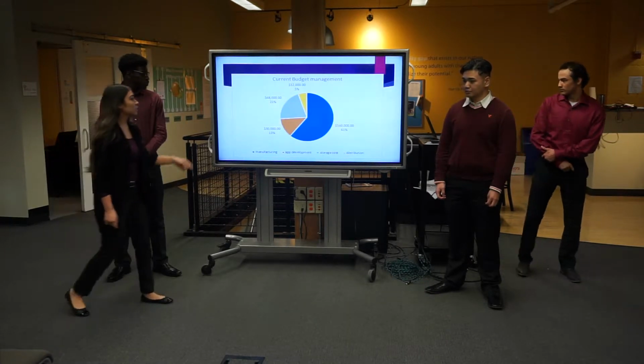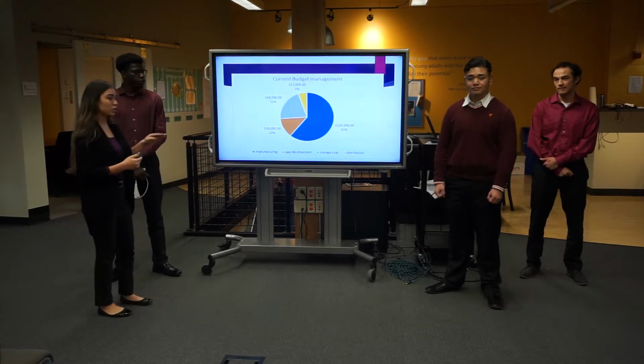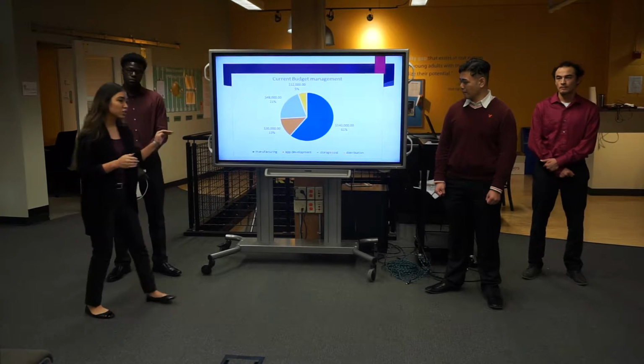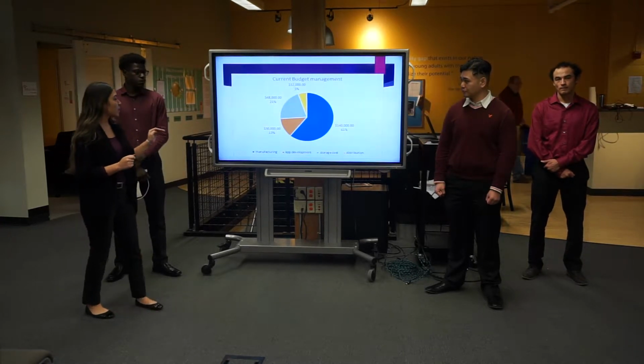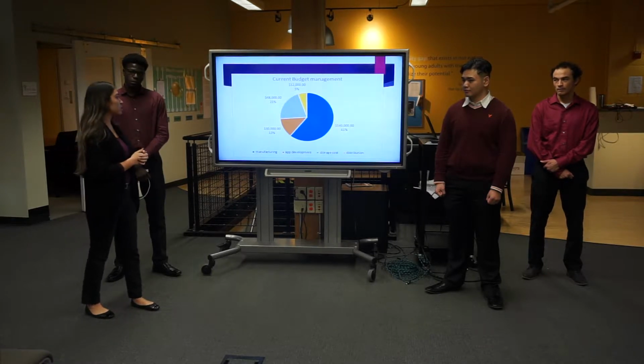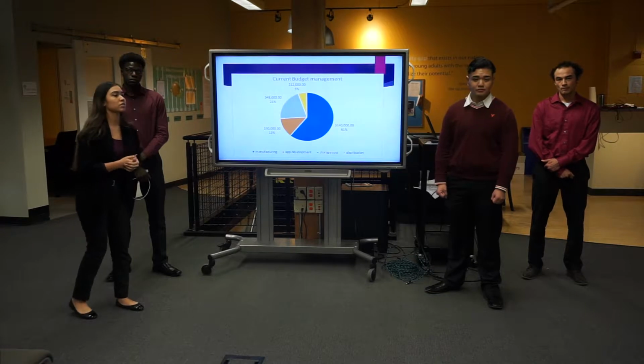And then these are the numbers that go into our manufacturing, the app development, storage costs, and distribution. So for manufacturing, it'll be $140,000. And for the app development, it'll be roughly $30,000. For storage costs, it'll be $48,000. And then for the distribution, $12,000.